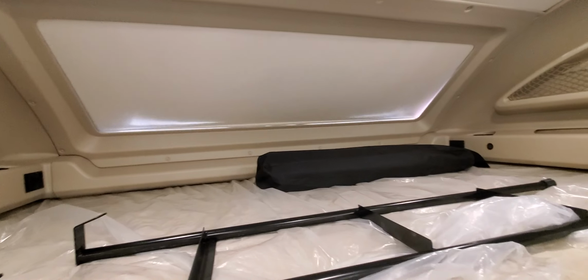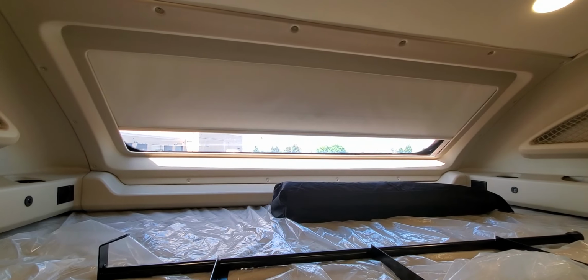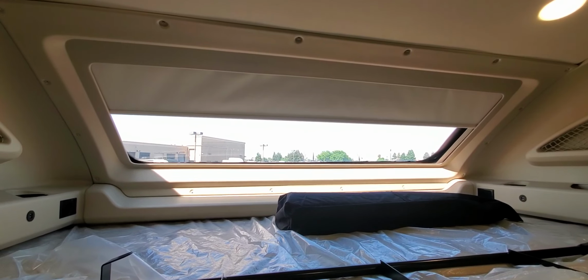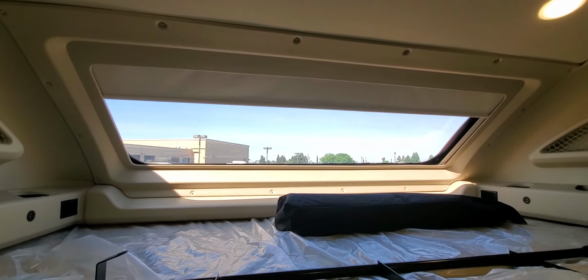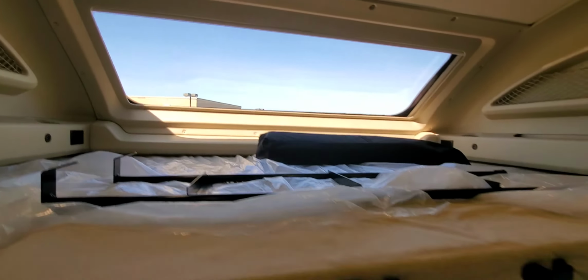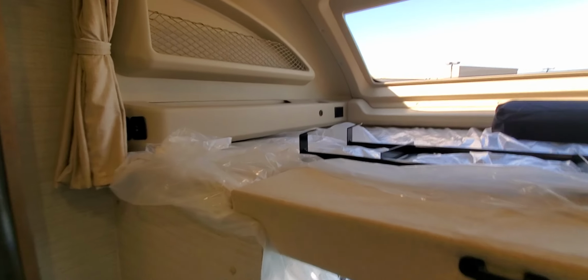Another thing that I do like about the Seneca is that beautiful windshield in your front cap. One of the other things that is nice specifically with the Jayco brand is that you can tell whenever you look at the cap that there are no seams on the edge of it. They took all of the seams up underneath the edge of the cap with a fiberglass sleeve, so that provides some additional rigidity for your bunk.